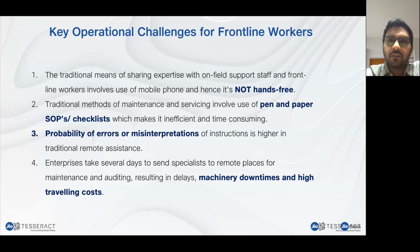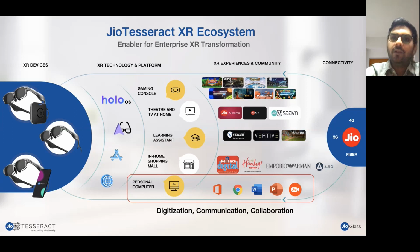So overall, there are multiple benefits that the organizations can drive out of such technological advancements, and how we are promoting that within the country. So GeoGlass is just the device, but this is the whole end-to-end ecosystem and platform that we at JioTesseract are developing, which will enable or be the building blocks of XR transformation or metaverse, the entry of metaverse within enterprises and consumers. So there are different layers that we are working on, starting from devices, wherein GeoGlass is the first generation headset that will be launched very, very soon for consumers and enterprises.